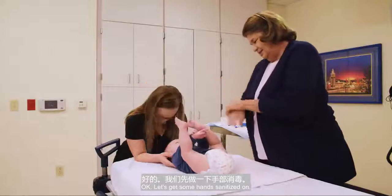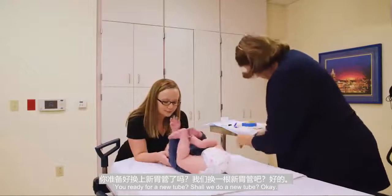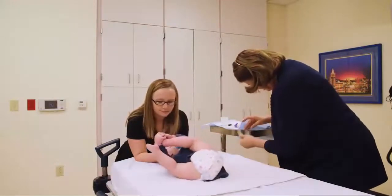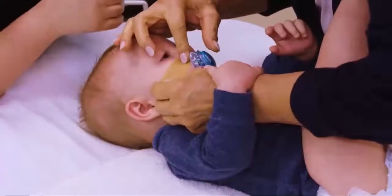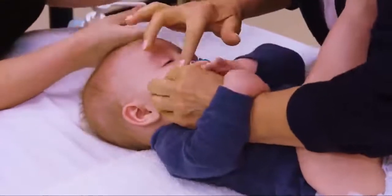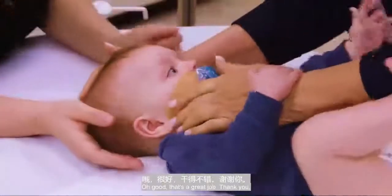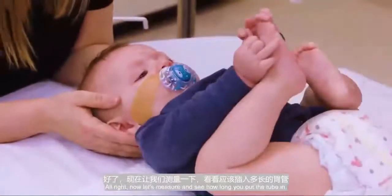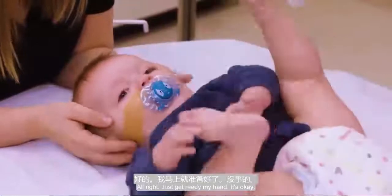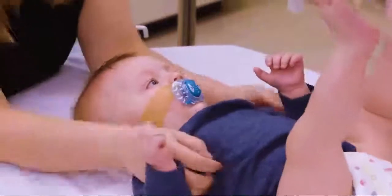Okay, let's get some hand sanitizer on. You ready for a new tube? Shall we do a new tube? Okay. Let's go right here. Let's press that in place so it can get nice and well secured. Oh, good. That's a great job. Thank you. All right, now let's measure and see how long we're going to put the tube in. Okay. Just get my hand. It's okay. You're suspicious, aren't you?